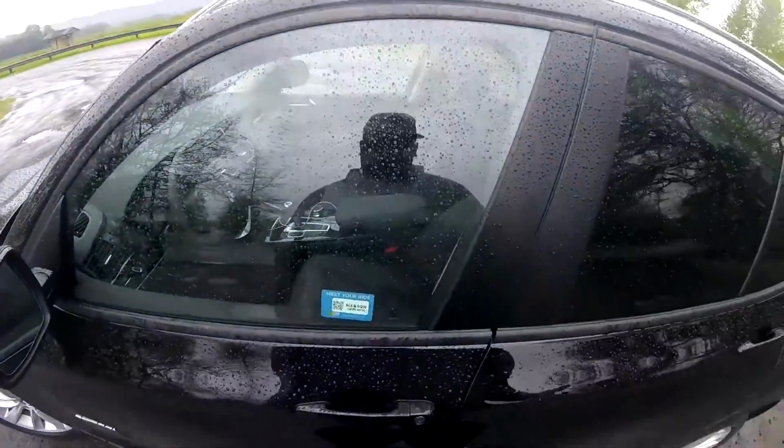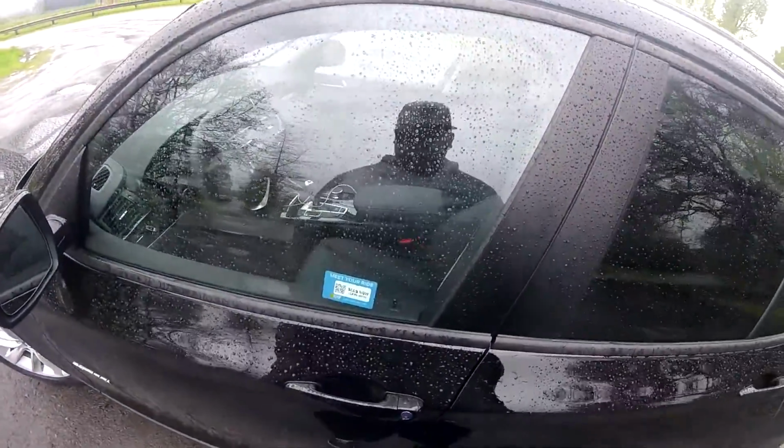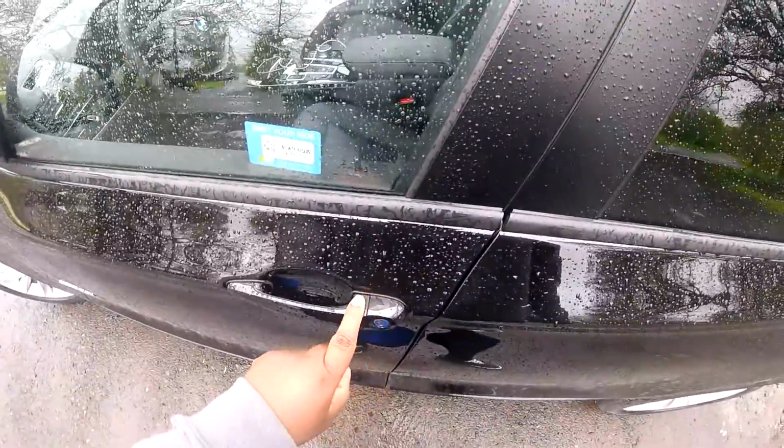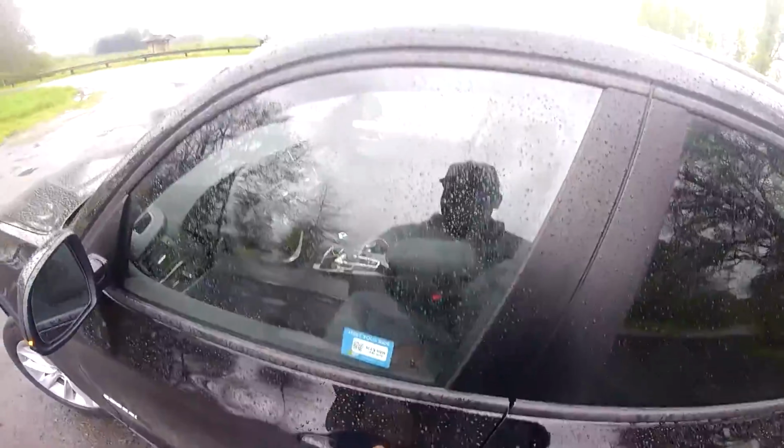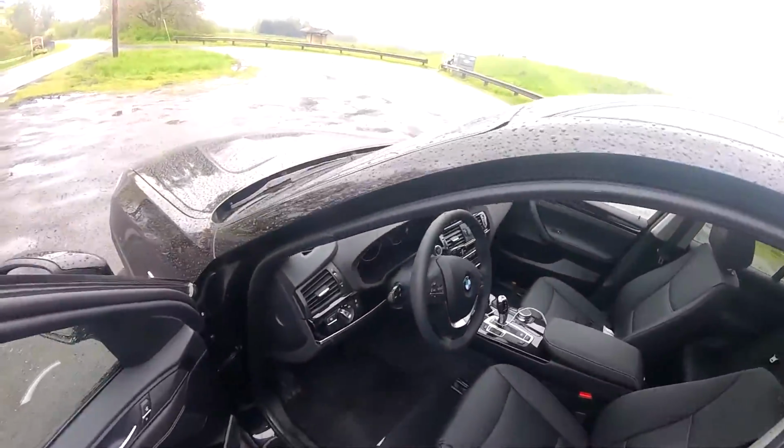So since this car has the premium package, it does have the comfort access system. So to lock it, you see the notches here on the door handle. Hit those to lock it. Wait a few seconds, grab the door handle, and it locks the car up.